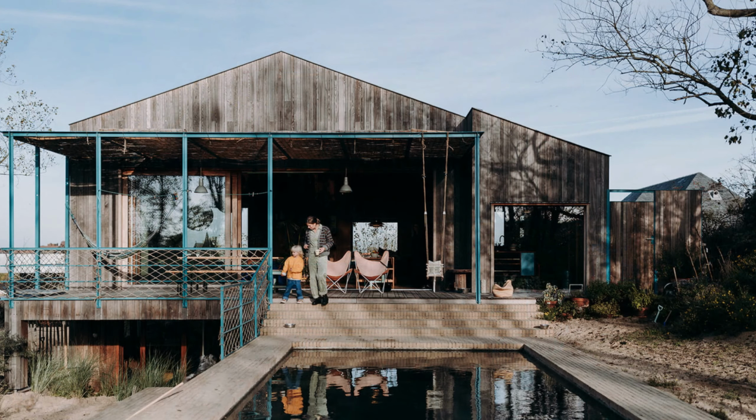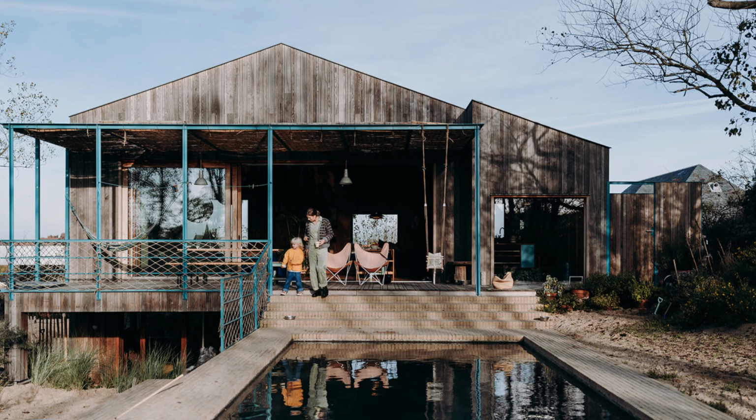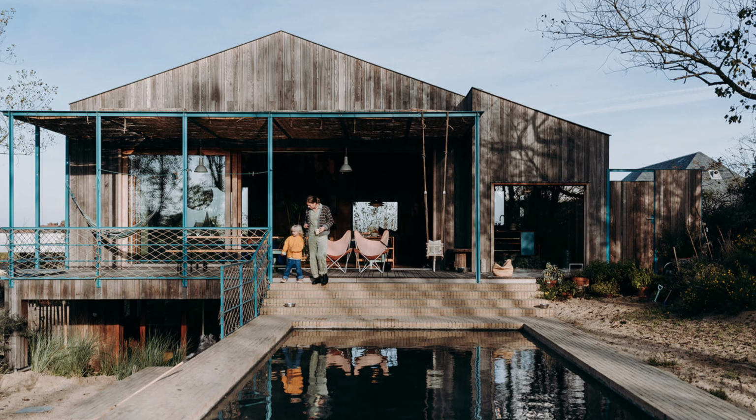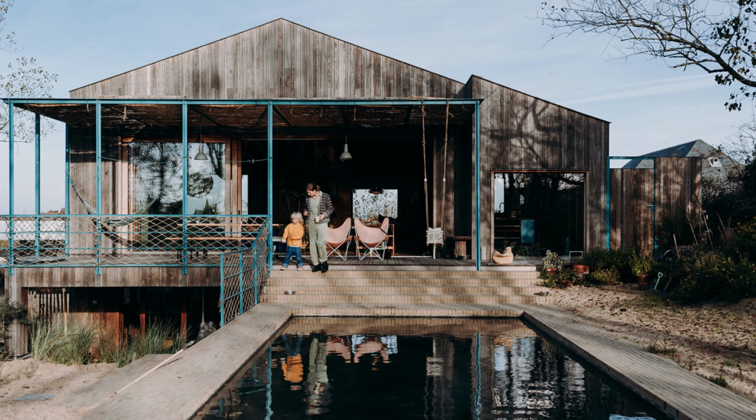A garden canopy offers a cozy outdoor terrace, while the bedrooms, located on the lower level, provide privacy and coolness during summer. Although spread over two floors, the house feels compact and modest, seamlessly embedded within the dunes.